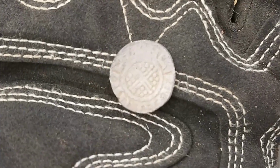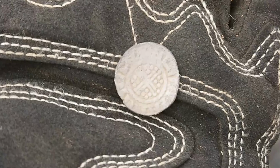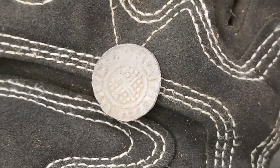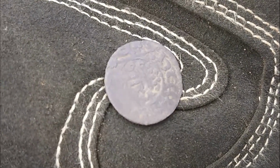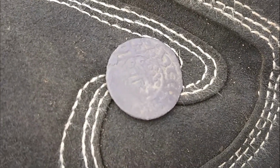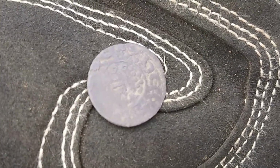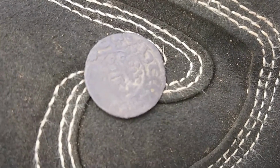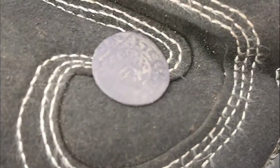There we are. That's as clear as you like, but look how weird this is. You see the colouring on it? It's almost white on that side, and then the patina completely even and dark on the other side. Now, that says to me that this has been sitting mostly on top of something or between something for a long, long time. I don't think this has been in plough soil.